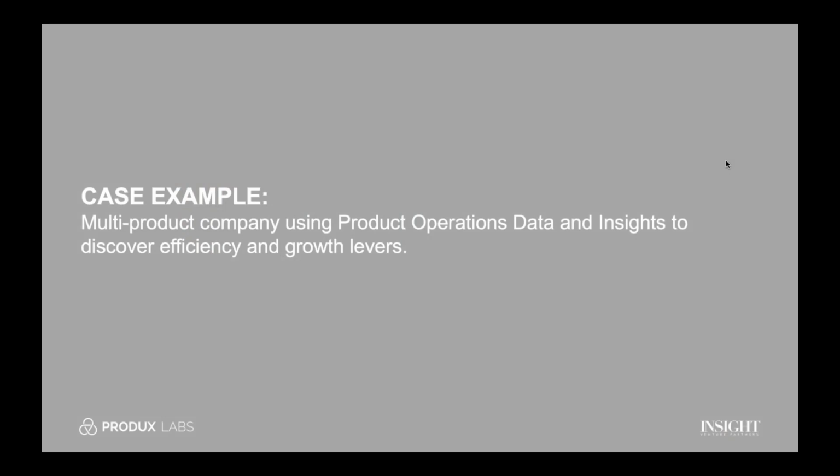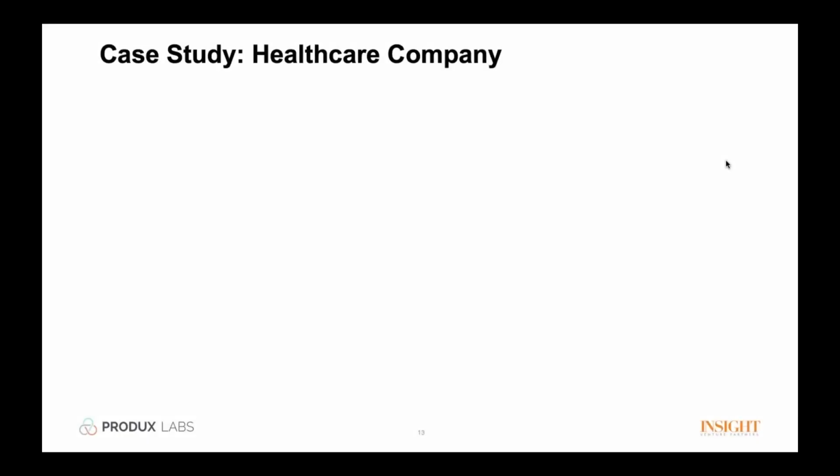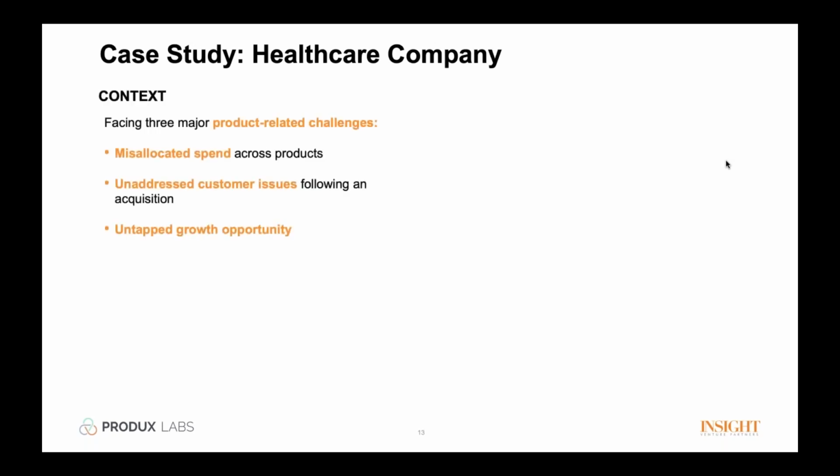So let me give you another case study on this company and how they use product operations to get their product strategy up. This was a larger company. It had multiple product lines, and they had just gone through many series of acquisitions to turn itself into the growth stage that it was. It was getting very large, getting very close to an IPO, and they had a few problems that they had to go through. First, they realized that they had a misallocated spend across their products.